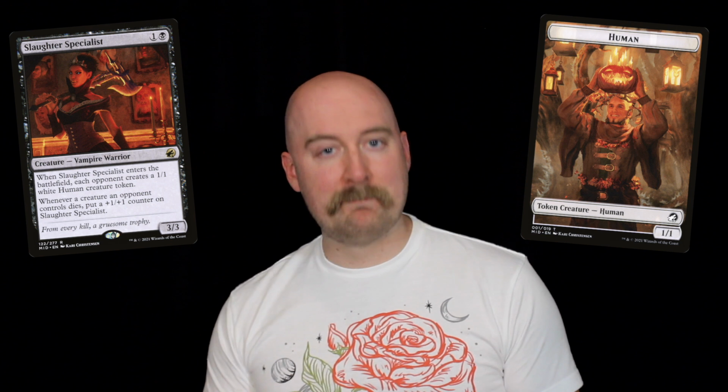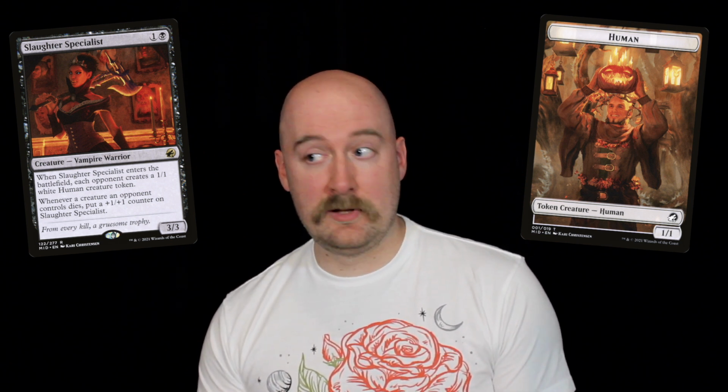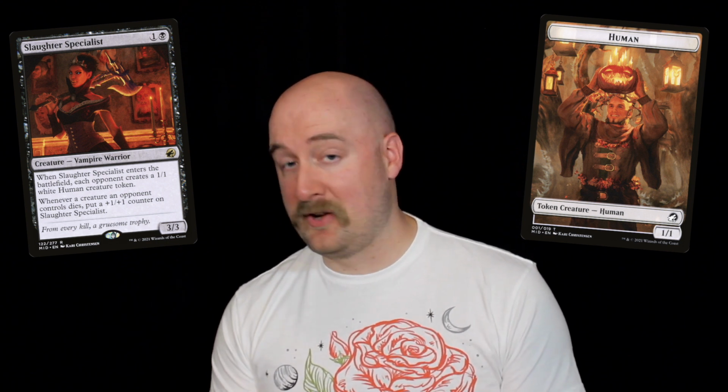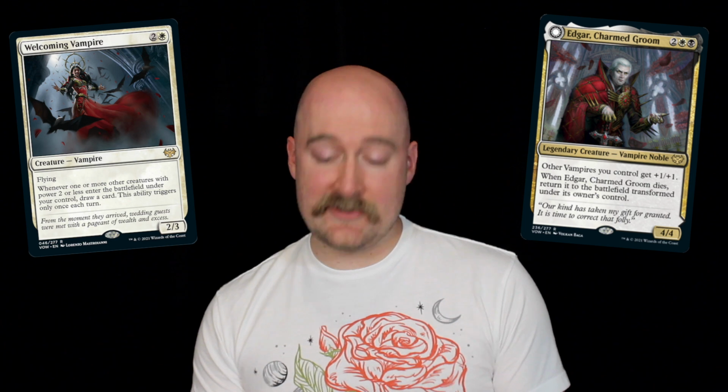I, of course, love cards that tell their own story, especially when they do it by giving you a little game within the game, like Slaughter Specialist, for example. Can you help her hunt down her prey and become the 2-mana 4/4 she was meant to be? Better do it quickly before that pathetic human picks up a weapon. And in Crimson Vow, white vampires return, a nod to the influence of Edgar Markov, who has been drawn into the schemes of Olivia Voldaren. But that is a story for another time.